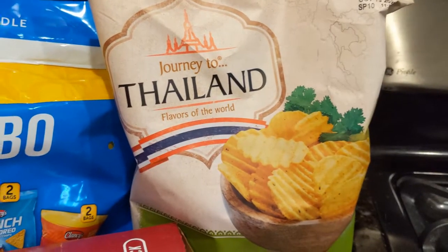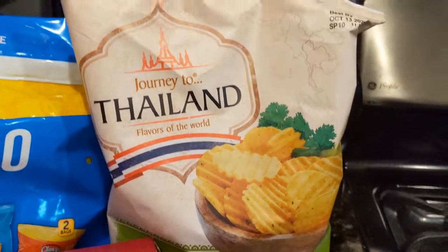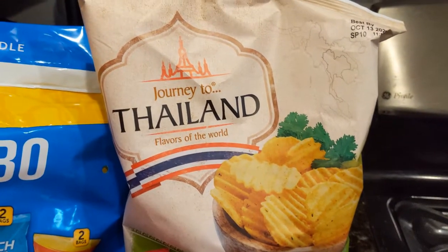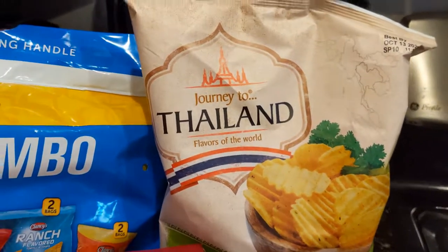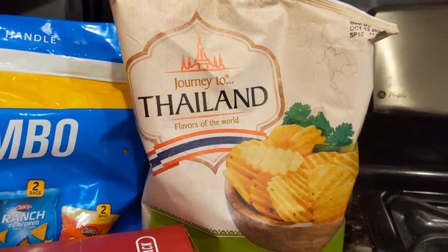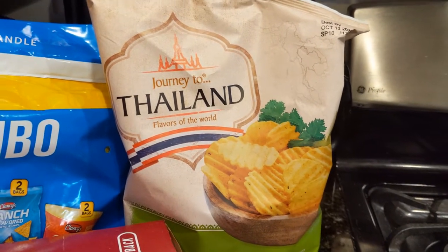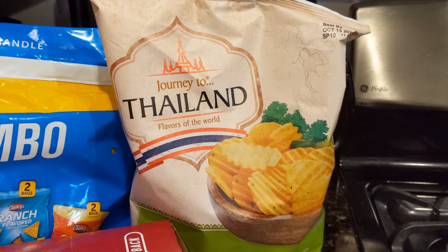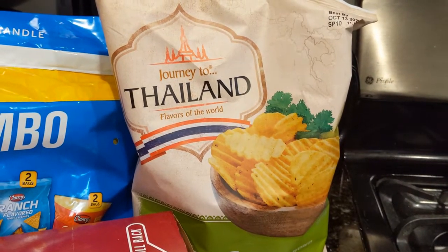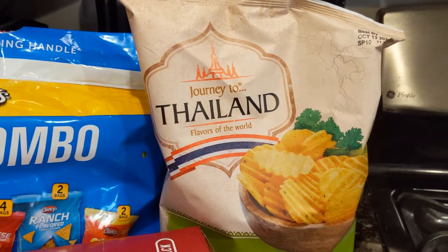And lastly, I have this Journey to Thailand. This is their Thai curry flavor. So last week I bought the tandoori chicken flavor, and I really liked it. It's got a little bit of a kick to it. My partner wasn't too crazy about it, but it's different, and I really like the spicy part. So I thought since he didn't like the tandoori chicken or tandoori barbecue, he probably won't like this Thai curry, and I'll get to eat it instead of him, so he can have his stackers.